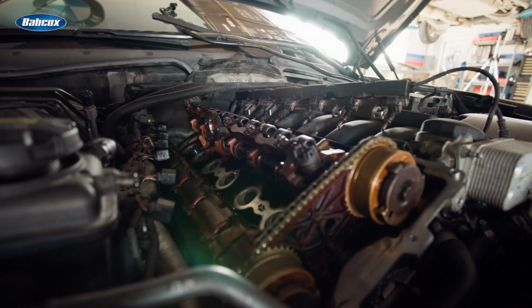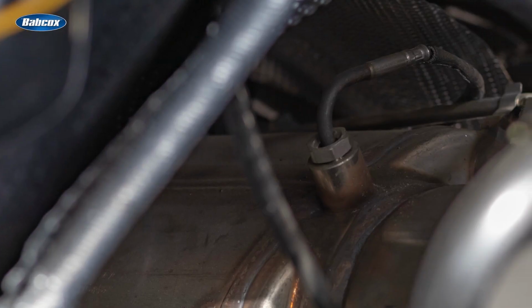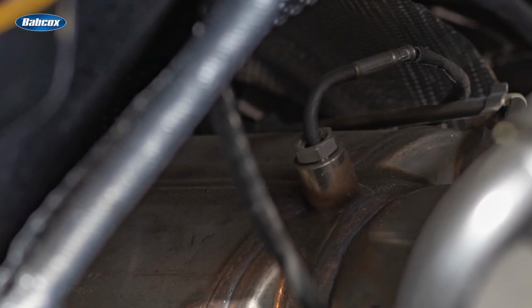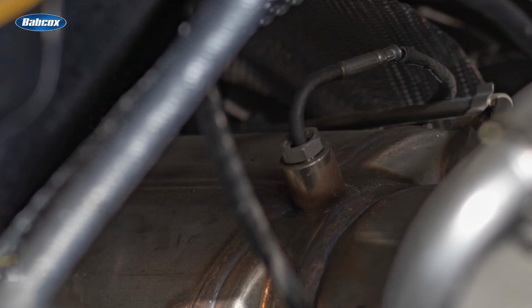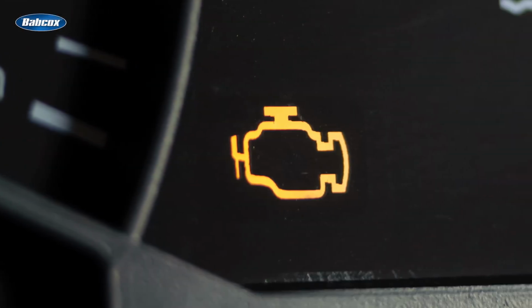Replacing sensors at the right time is key to maintaining your vehicle's peak performance. Worn or dirty sensors can lead to reduced fuel efficiency, increased emissions, and costly repairs down the road. Just like brakes or tires, sensors experience gradual wear, and waiting for the check engine light to come on may be too late. Keep your engine running efficiently by proactively replacing engine management and emission sensors before they fail. You'll protect your vehicle, save on fuel costs, and do your part to reduce emissions.